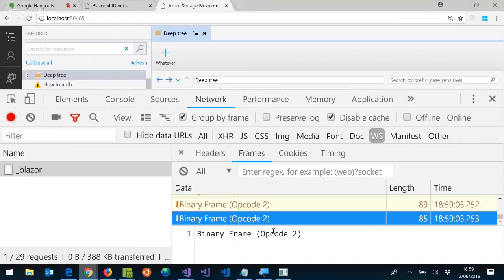I can't visualize those, but it's a very compact representation of how the UI needs to be updated. That's what Blazor normally does when it's running under WebAssembly in order to tell JavaScript how to update. And so it's doing the same thing now. It's just that it's serializing those updates over the WebSocket connection. Okay, so that's just the flexibility of the architecture that we've got. We can run the application in all these different ways.